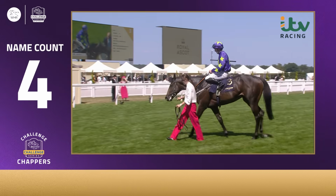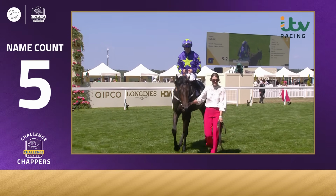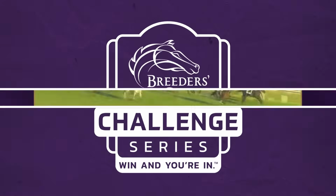Absolutely, you didn't really need an expert eye to find this one. Road, one of the few in the field who looks certain to stay. Pretty impressive, don't we all think?